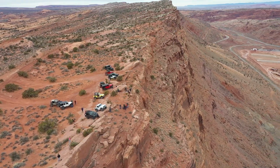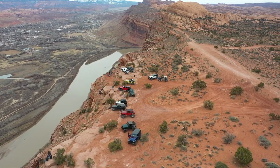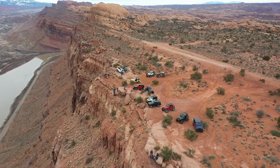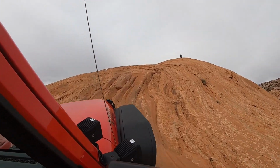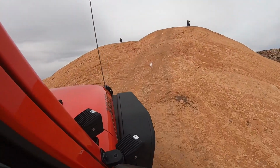Later in the day, we stop again to take in the beauty of this site overlooking Moab. There's no good way to capture just how steep this is in the camera, but it feels really sketchy driving up where Eagle's there.